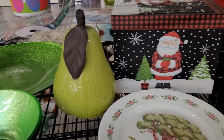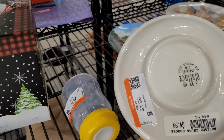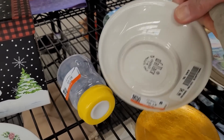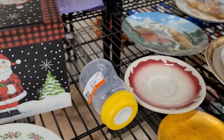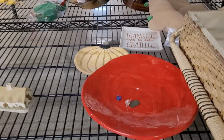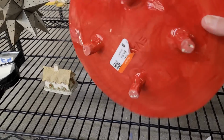Over here is a restaurant ware saucer. This is a Wallace china piece with its original price sticker. Some restaurant ware can be worth quite a good profit. However, they are long tail items. You can expect to have them sit with you quite some time, just until the right buyer comes along.